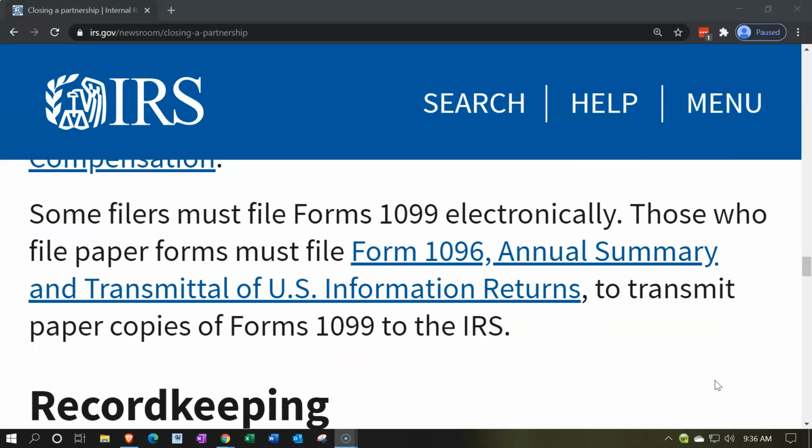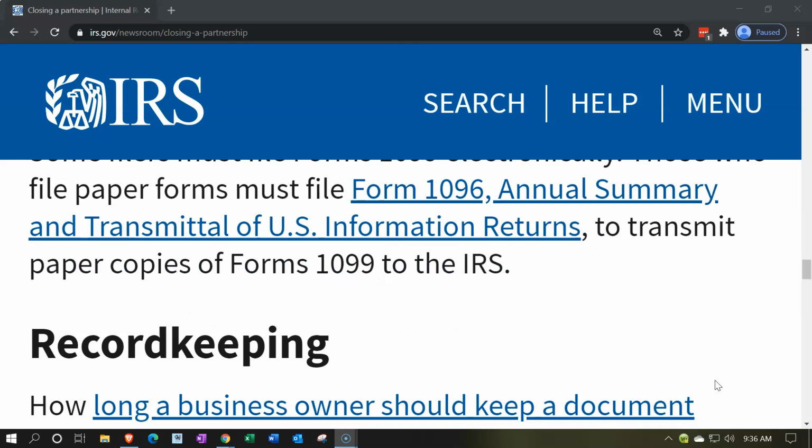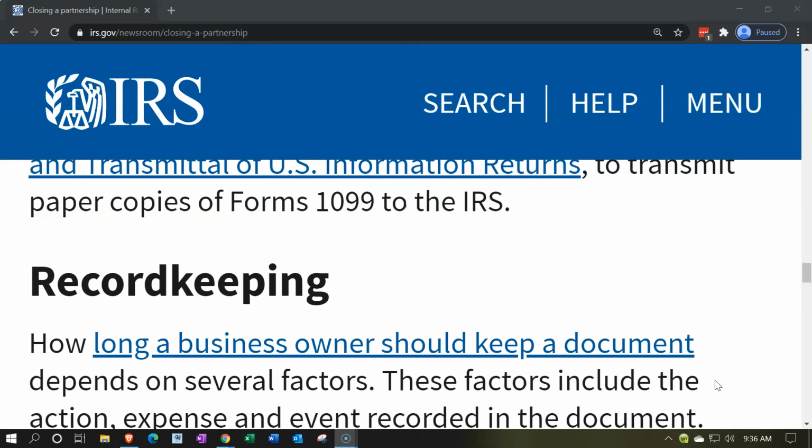So some filers must file Form 1099 electronically. Those who file paper forms must file Form 1096, annual summary and transmittal of U.S. information returns, to transmit paper copies of Form 1099 to the IRS.